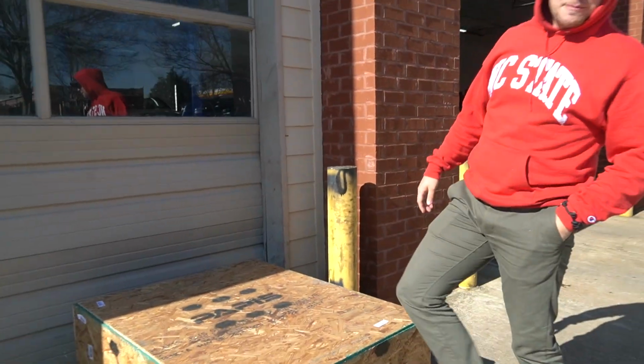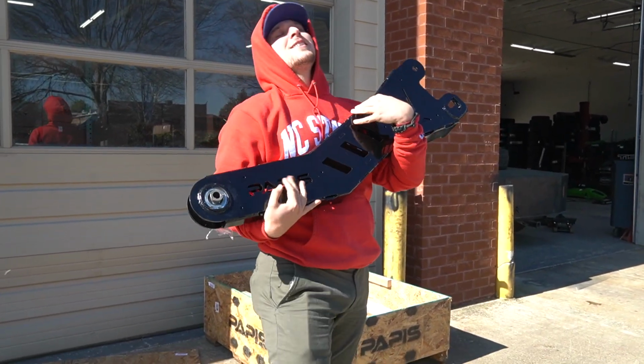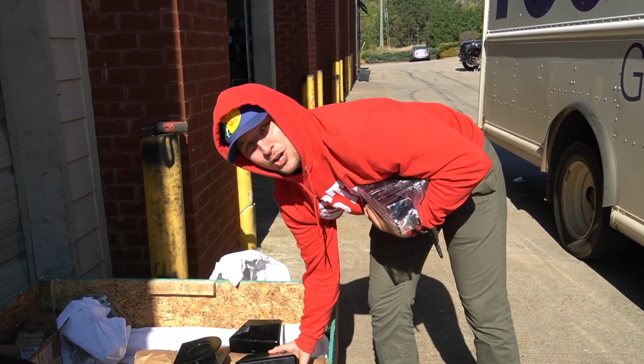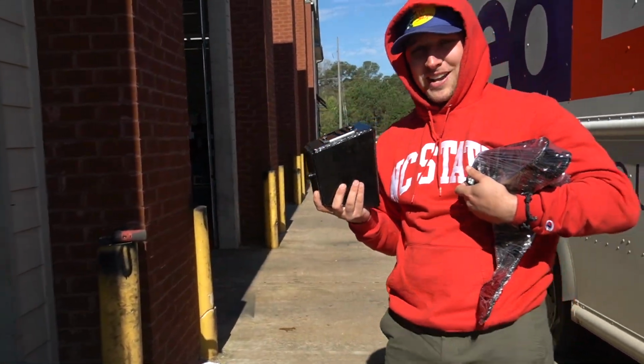Look at that packaging right there. Goddamn it. Oh, I've never been so excited for something that's not a Chevy in my entire life. I just want to know, who do y'all know that's putting accent pieces on the rear block? Nobody out here doing that.